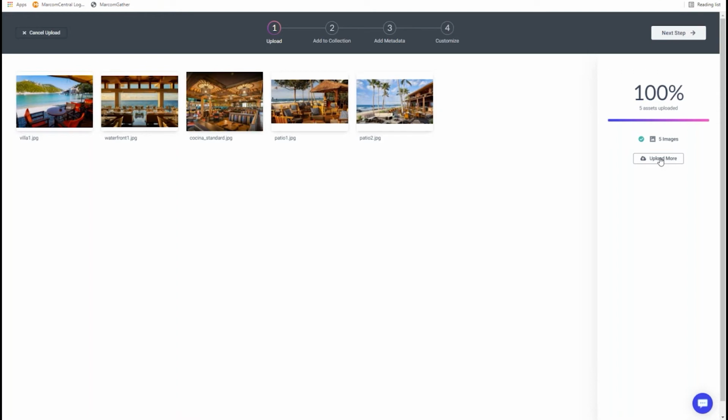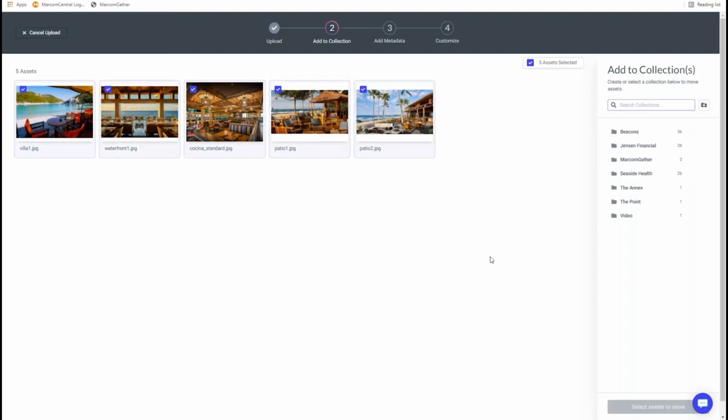Now, the second step completely walks me through this. I can also delete these assets if I inadvertently uploaded one I did not need. But if I go to the next step, I can actually add these to the collection. So I can segment these. If I know all 5 of these are going into the same one, easy to do, right? I can actually say, yeah, they're all going to Beacons, right?